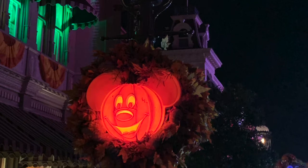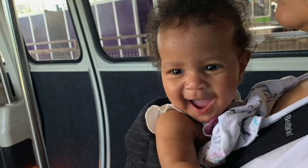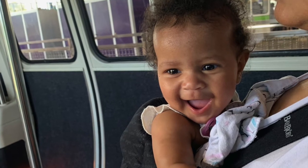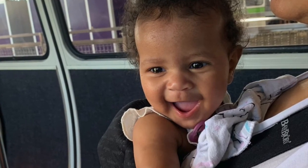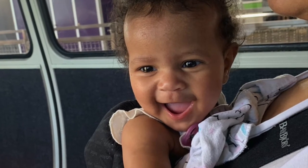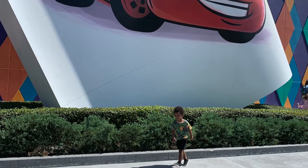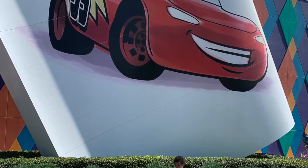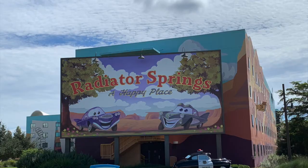The next day, we decided we were going to ride the monorail around to Polynesian and the Grand Floridian. We didn't get out, but we did then walk over to Magic Kingdom to catch the bus over to Art of Animation. It is a hotel, it is a budget friendly hotel. It is great for families, and they have a cars area.